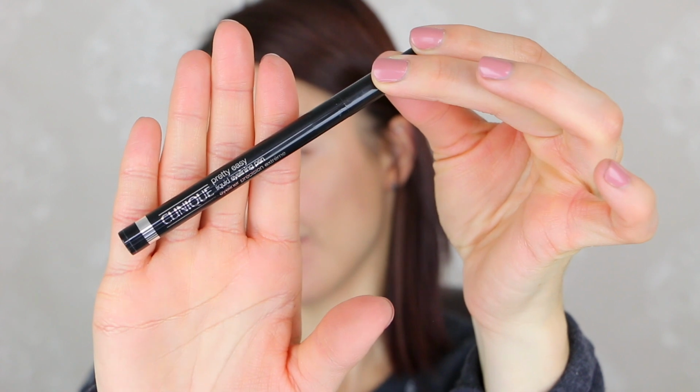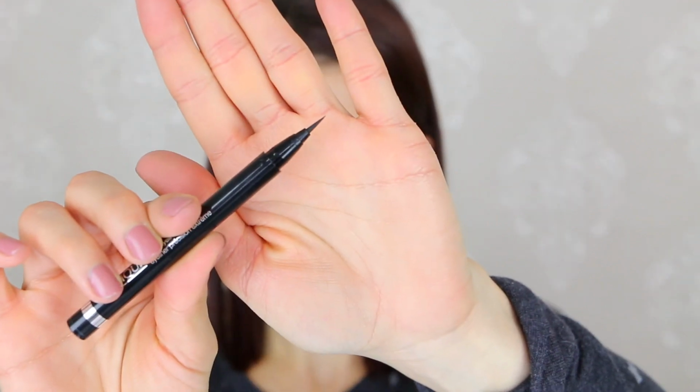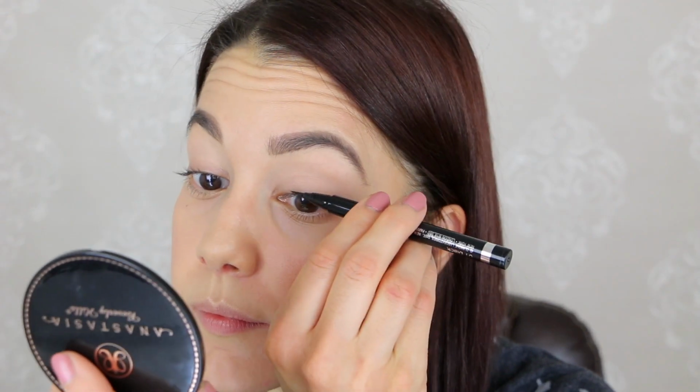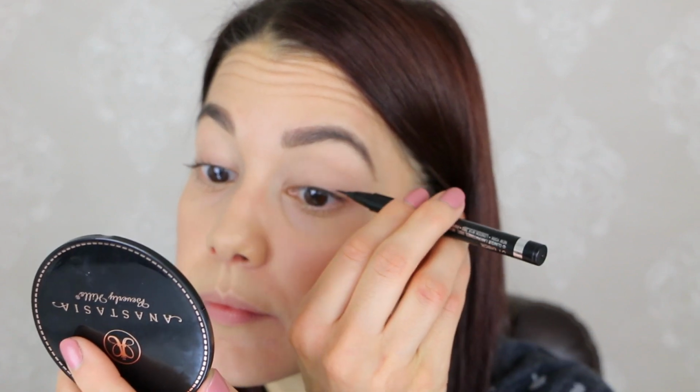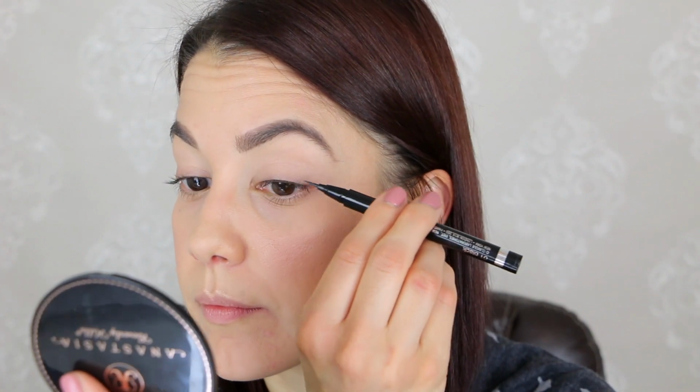And then for liner, I'm using the Clinique Pretty Easy Liner in black. This is the easiest liner, no pun intended with the name, but I can see why they call it Pretty Easy Liner because it literally just glides on and it's so easy to use. I love using liquid liner pens. I think that they're easier to work with and you have more control over the line.